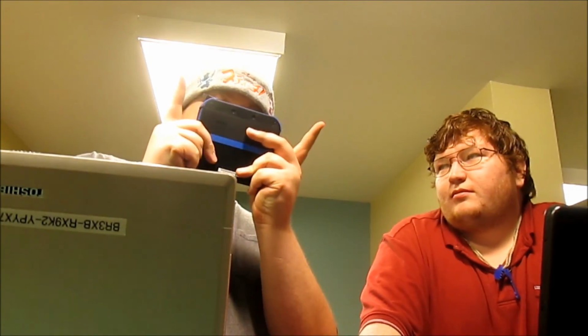Now, one thing I will say I like about the 2DS, to access the camera, you don't have to sit there and go poke, poke, poke, poke, poke all day long trying to get to it. If you don't feel like going to the interface, click, you've got the camera up, you're good to go.